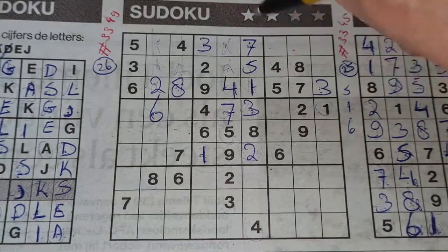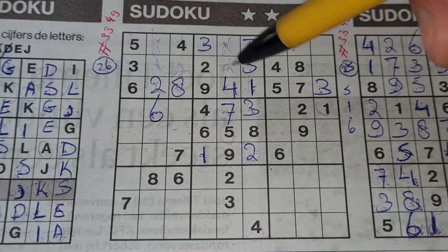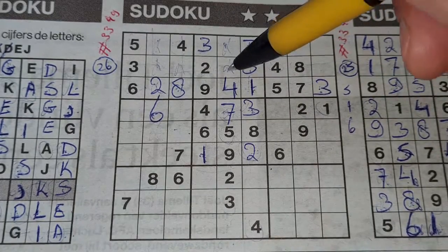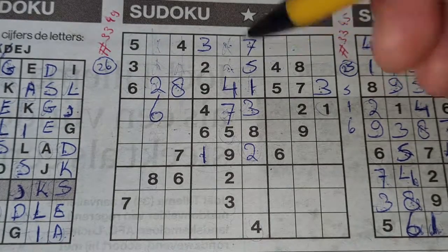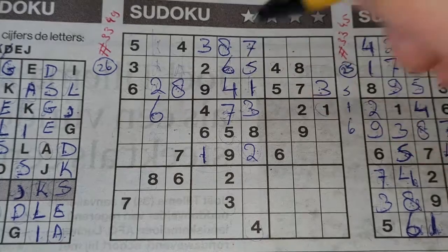2 numbers left in this big square. 6 is missing, and the 8 is missing. We see here an 8, no 8 there. 8 should be here, and a 6 goes there.